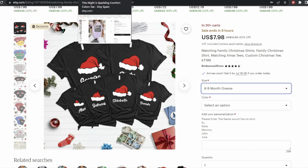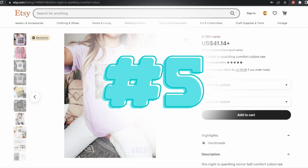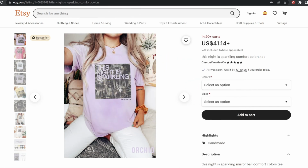Moving on to product number 5 here, we have this one. I want to point out there's no SEO on this. And there's a very important reason for that. Look at their title. This night is sparkling comfort colors tea. That's their whole title. If you don't know what this is, it's a Taylor Swift inspired kind of merch, okay?